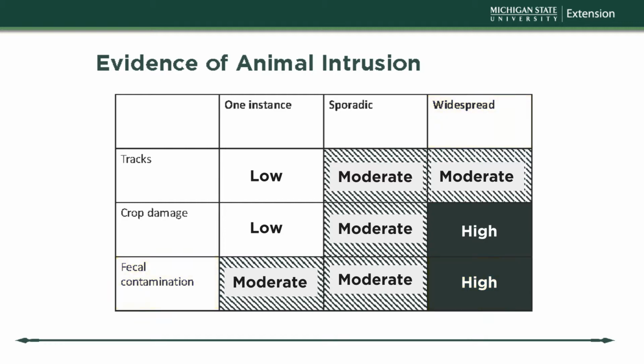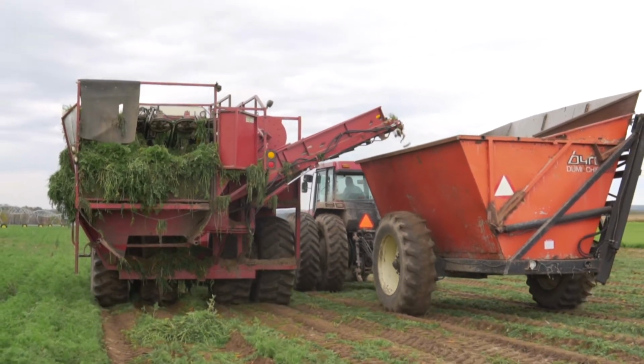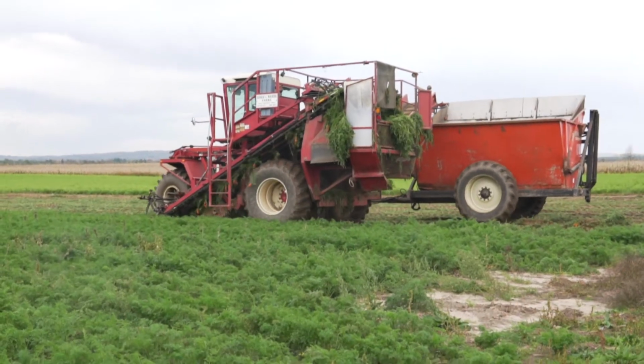This chart can be useful in evaluating what areas of the field you can and cannot harvest in order to maximize both safety and profitability.